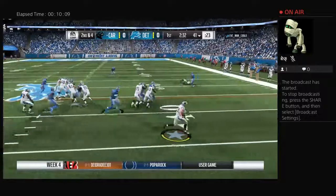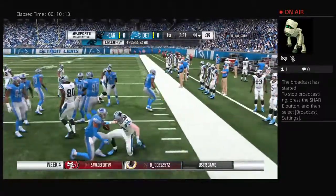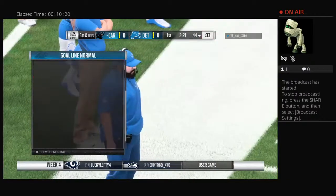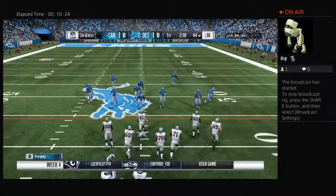On 2nd down, McCaffrey. And he'll push his way up to about the 44 here. Call it a gain of 3, but not enough to move the sticks. It'll be 3rd and about a foot or 2. Pretty good job defensively. Thought he was going to get it, but they knew where that marker was, and they stopped him just short of it.